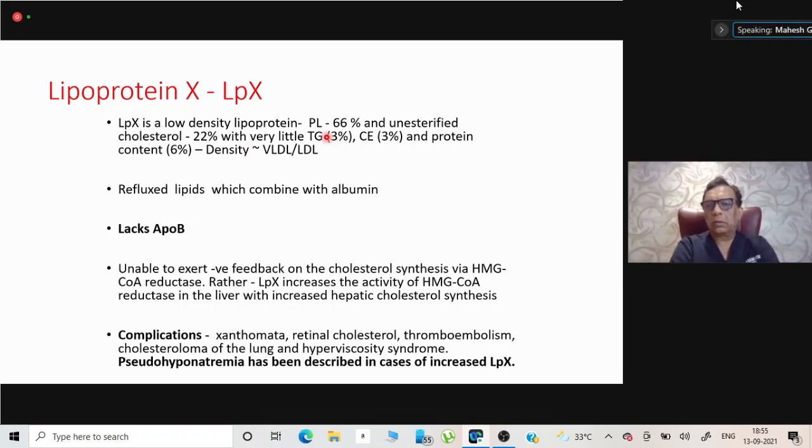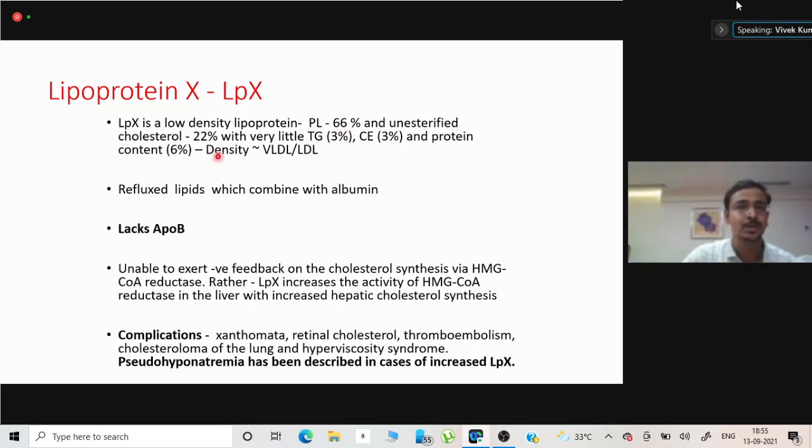It contains phospholipids of 66%, unesterified cholesterol 22%, and very little triglyceride, cholesterol esters, and a protein content of about 6%. On electrophoretic mobility, the density is somewhat equal to VLDL and LDL. This is basically the refluxed lipids which cannot be excreted through the bile. So this comes into the blood circulation and combines with albumin. This lipoprotein lacks ApoB.